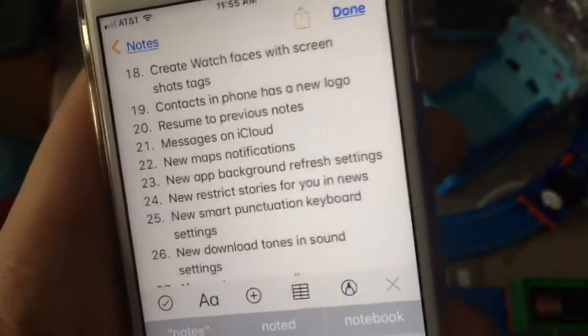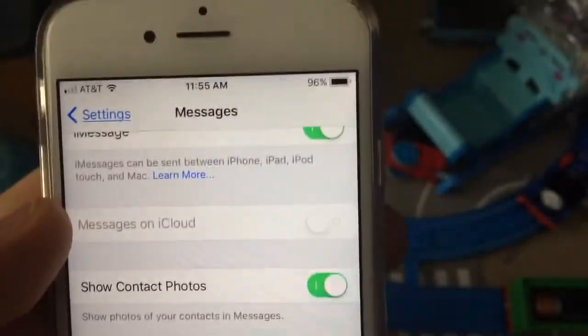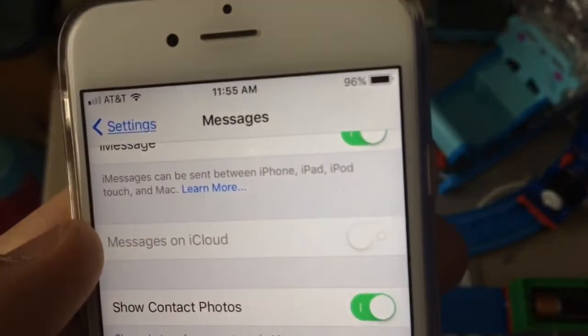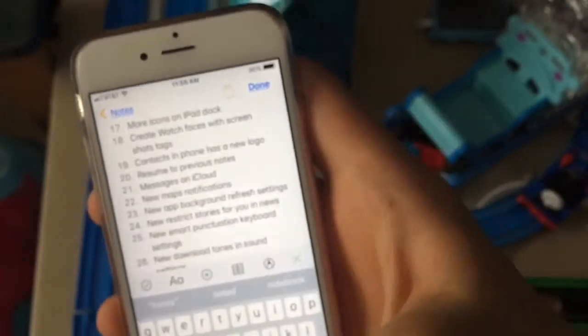Next is messages on iCloud. When I go to messages, there's a new messages on iCloud, which synchronizes your device to all your other devices. Like when you delete a message, it'll delete it on the second device. Like if you delete an embarrassing moment, you can delete on one, and it'll delete on all your other ones too. So I don't have that enabled right now because I don't use iCloud, because it makes my watch bug me for my password. It's really annoying.